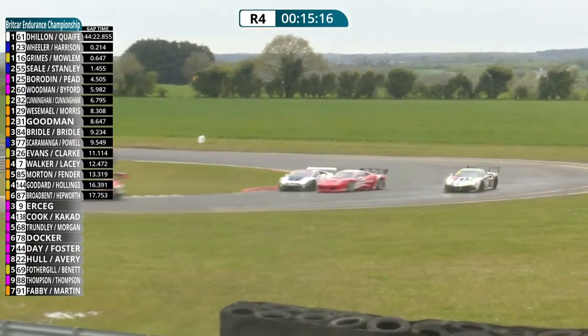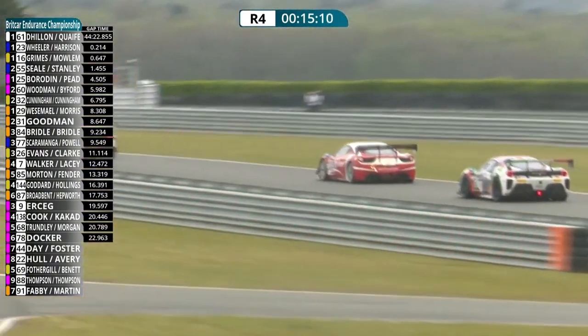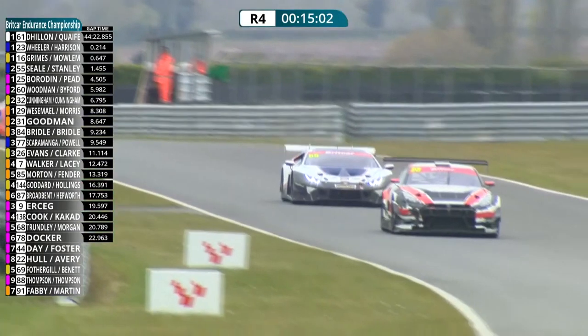Whoa, Johnny Molem aggressive at the inside. Jamie Stanley says, well, if you're going to push him wide, I'll take both of you. Lamborghini 1, Ferrari 0 for second place, and now Jamie Stanley is free to go after the Nissan GTR of Danny Harrison for the lead of the race. This is GT racing at its best. The top four, as I expected, have broken away.